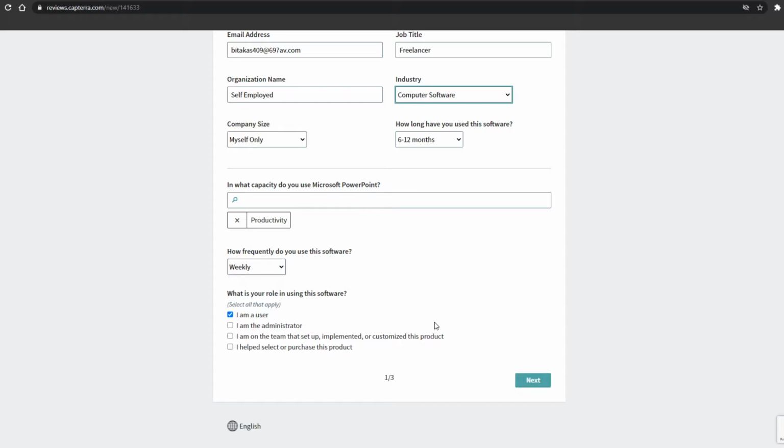Now very important. If you click on these options right here, you can see a free trial, fewer than 6 months, or more than a year. If you choose a free trial, you will not get paid. So it's very important to choose a minimum of 6 to 12 months, so that they will know that you have certain experience using the software yourself.